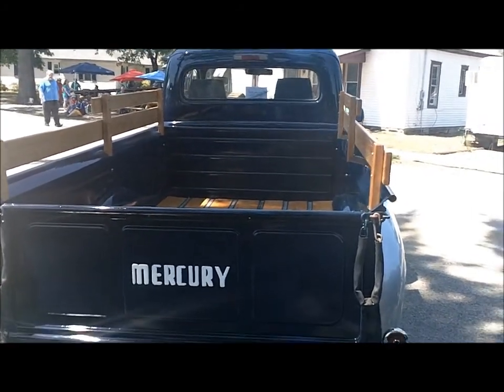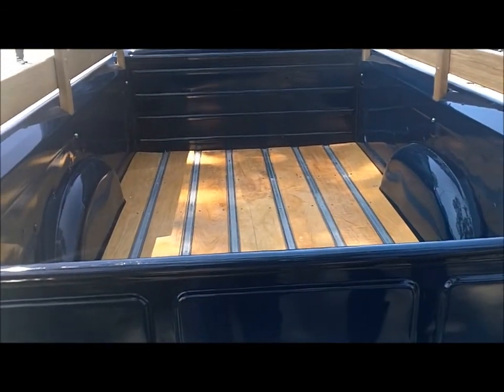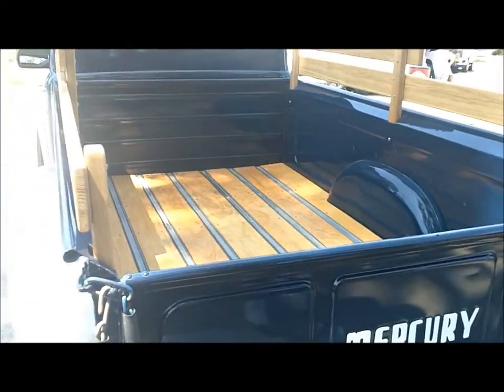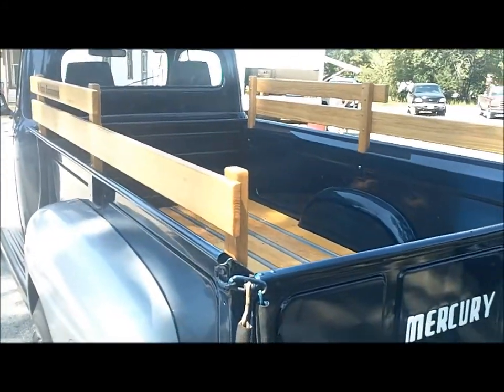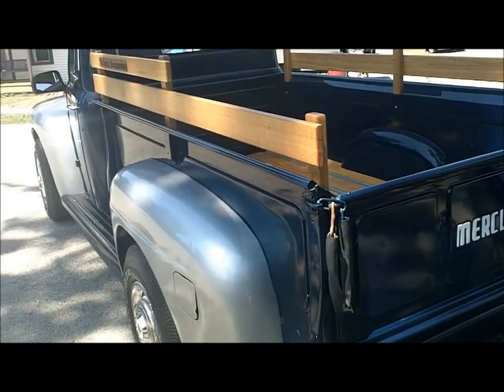Now, with the bed, I noticed it's got a wooden bed. Would it have been a wooden bed back then? Yes, it would have been, but it wouldn't have been fancy finished like that. It would have been painted the same color as the truck. Like I said, I walked down here a while ago, and I looked at that and went, holy crap! It says Mercury on the tailgate. Yeah.